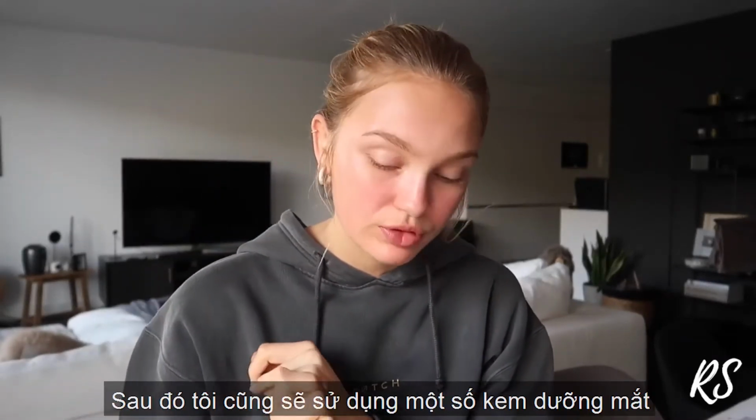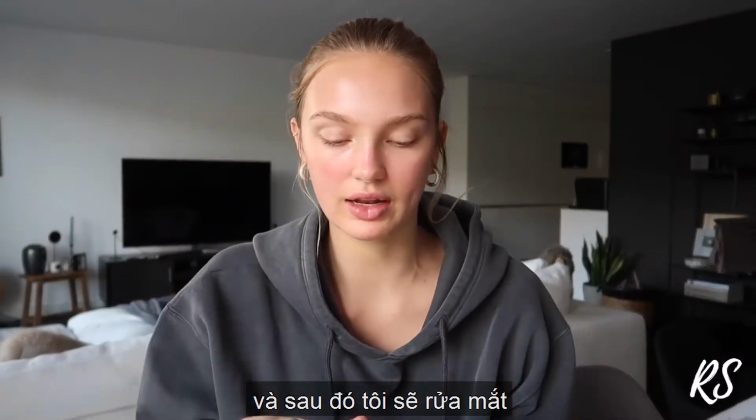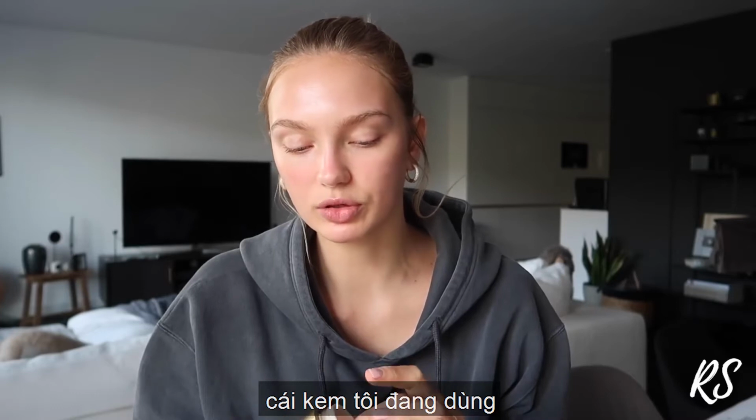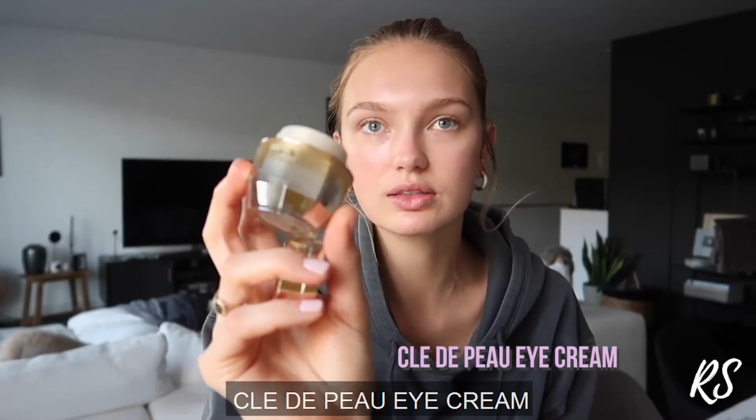And then I'm also gonna put some eye cream because I also do some gua sha under my eye, and it's very important to make sure that there's something there. I'm using Clé de Peau Beauty lately. It looks like this.